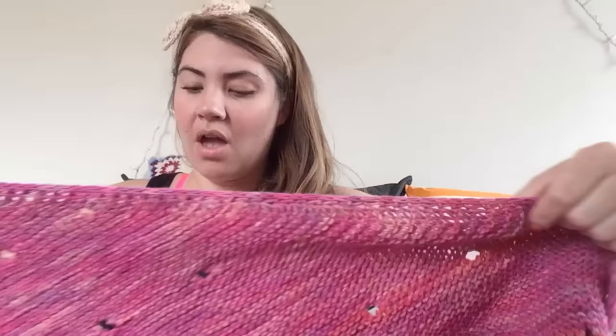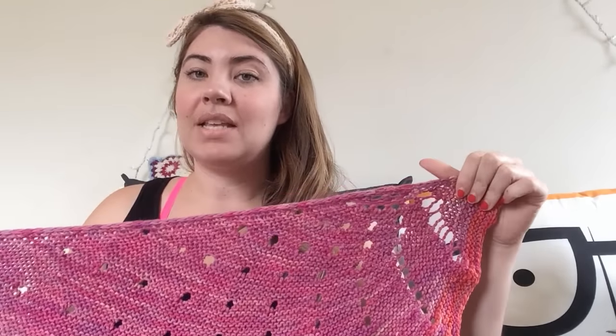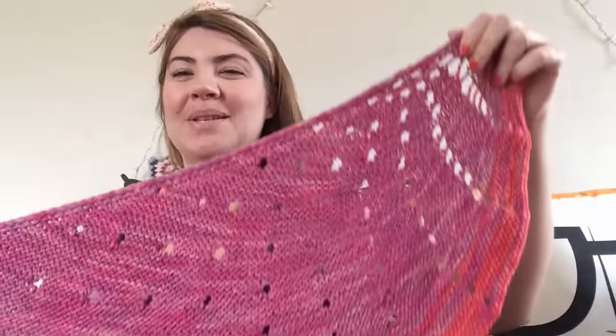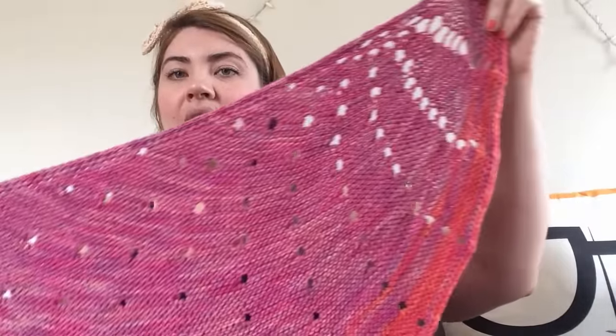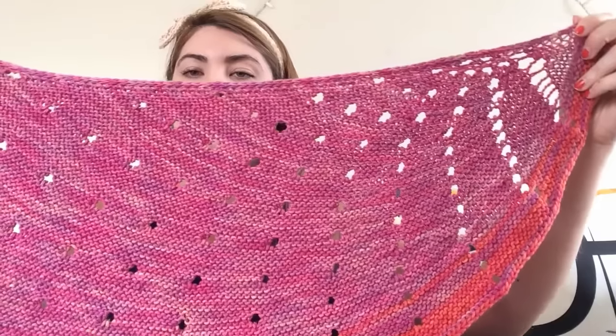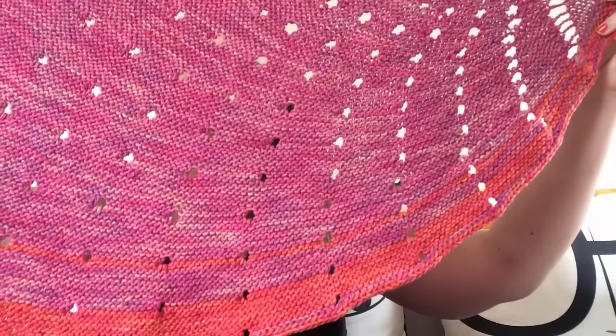Okay, so my last finished object this week is my dotted rays shawl. Oh my goodness, guys. I love this thing. I love it so much. So I started it, I'll hold it up and talk as I show you. I started it while I was on vacation for my anniversary.